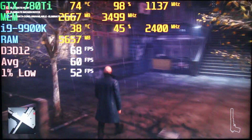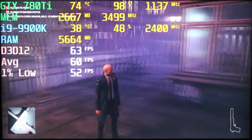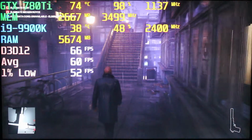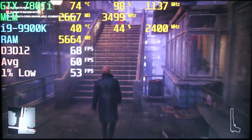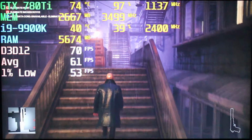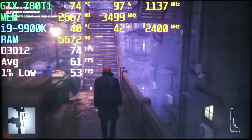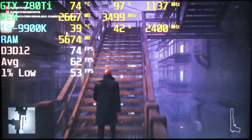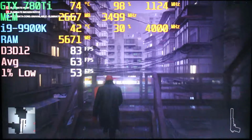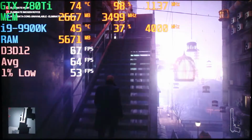And as you could see, this game is not using the CPU as much. Look how low it dropped down. That's very strange. But the graphics card is being utilized quite a bit, 98%, and the temperature went up. So definitely this game is a bit better optimized, especially for a newer title.